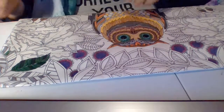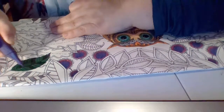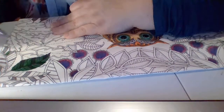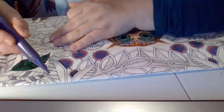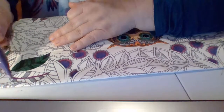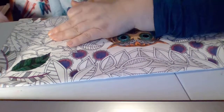Maybe I could put a little purple, because some leaves do, in fact, have a little purple tint in the middle. There. When green and purple are mixed, they do look brown. So I think I can work with that because they shade together so well. I'm going to go down the middle first on this one, and that way it'll blend in and turn brown.